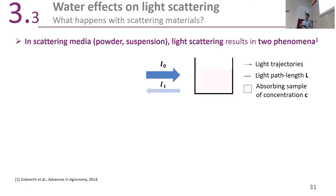So what happens in scattering media? Because we can actually characterize it with reflectance modes and substrates. So how is this dealt with? The light scattering results in two phenomena. The first one is path length modification due to repetitive refraction events. The light actually travels further in the matter.